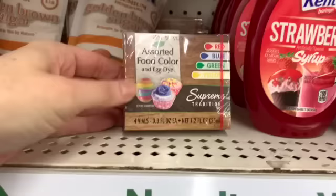We also have little foot masks. We have a lot of options over here. We have some other K-Beauty brands. And when I say K-Beauty, I mean beauty from Korea, in case you're unsure of what that means.